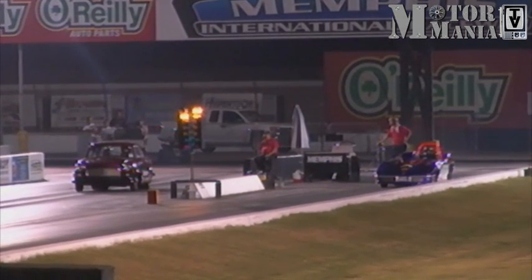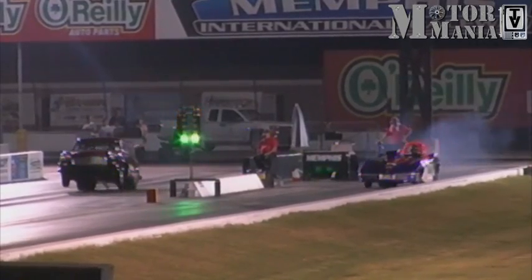Dragsters to the lanes. We need dragsters to the staging lanes. Round number 3.